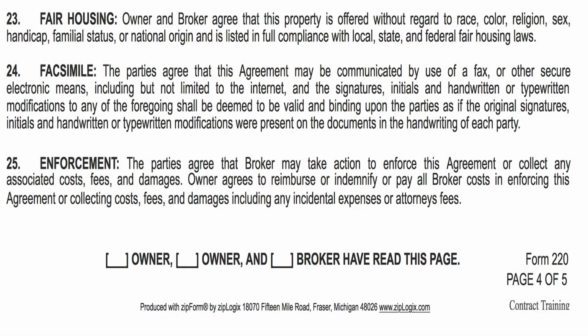So it says, owner and broker agree that this property is offered without regard to race, color, religion, sex, handicap, familial status, or national origin, and is listed in full compliance with local, state, and federal housing laws. If you're unfamiliar with the federal housing laws, please do yourself a favor and familiarize yourself with them. A simple Google search will help you with that. So it says it in the contract, be aware of it, don't discriminate, make sure that you are fulfilling your federal housing laws. Hope that helps.